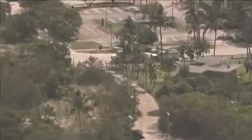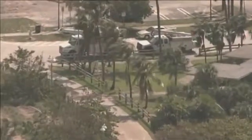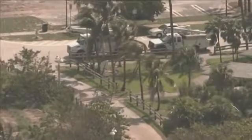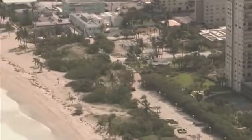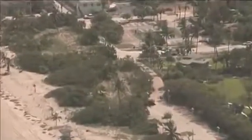Here we go. We've got some folks out here. These are utility people checking things, and again, this is all in the Hollywood region here. I believe we're now on the... Are we on the other side of A1A? Yeah, we are. No, we're still here looking at things on the beach. We haven't drifted over there.